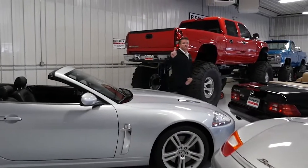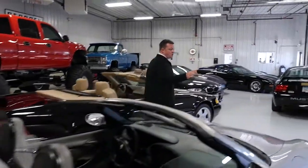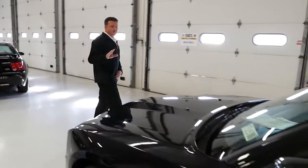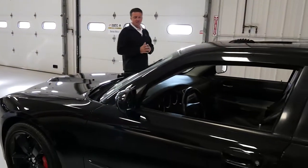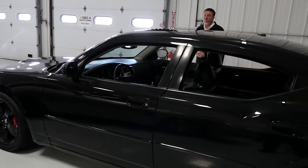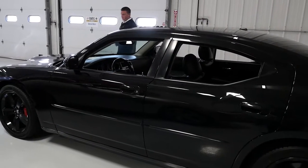One more before we go outside. Now you can see the Roush Mustang in the back, but this Charger here, this isn't the same Charger that you saw last time. This is a different car. This is an SRT8, moonroof, black wheels. This car is super fun and super fast. This is a type of car that you can take anywhere.